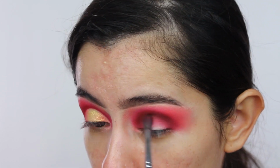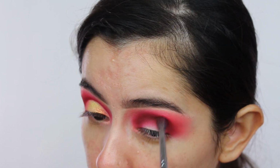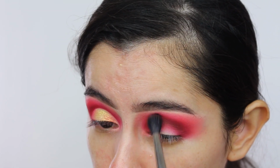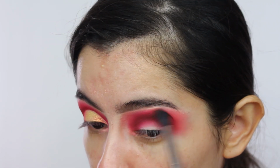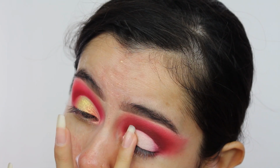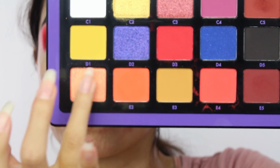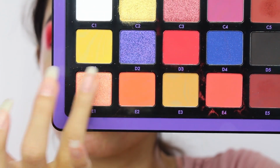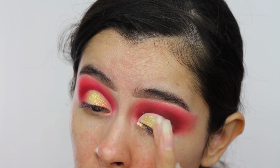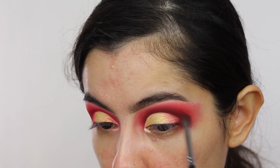And what I really liked about these shadows is that you could keep layering colors on top of each other and they're going to be there. You know when sometimes you layer shadows, and because you're layering too many different colors, they start to not show up. And I was really happy that these colors, you can layer them on top of each other and they'll show up. And then I took a yellowish goldish shadow and that peachy shimmer, and I wanted to utilize both of them and create a really nice gradient. So that's what I did on the lid.